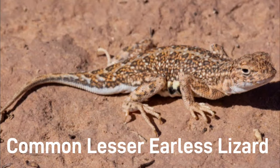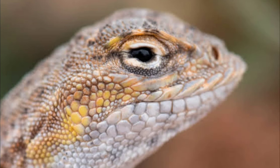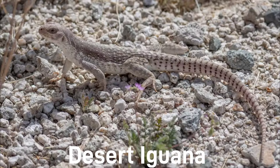If there is ever any question in identifying a lesser earless lizard, take a look at its head and you will see that it does not have the ear holes that other lizards have. The red on this map represents the possible range of the lesser earless lizard.